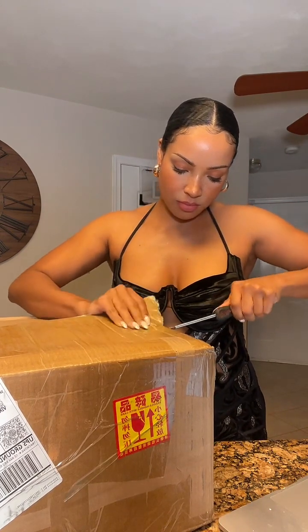Okay, all right, so this is how my candle jars come in. Reminder, you guys, or gals, my jars are custom, so they're just not coming in like regular.